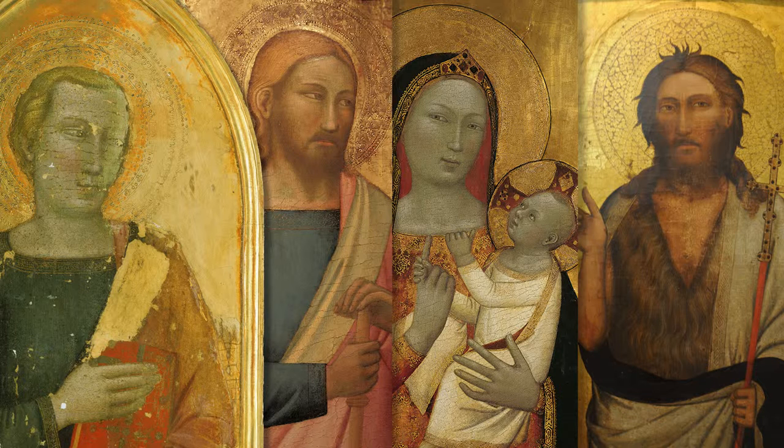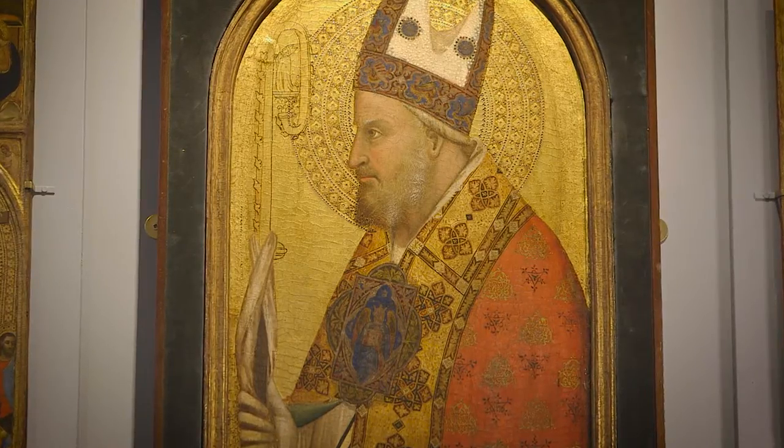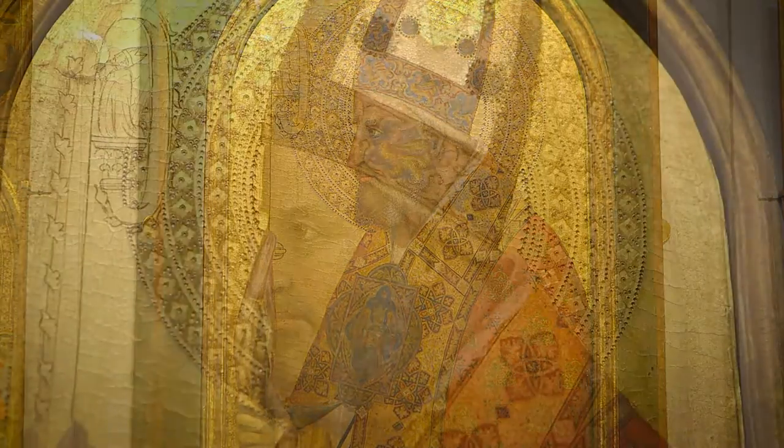Bernardo Daddi was one of the most important artists of the early Renaissance. He was a student of Giotto, but soon established his own workshop. He was incredibly prolific and specialised in devotional panel paintings. Since Boscovitz's publication, however, no research has been done on this painting.